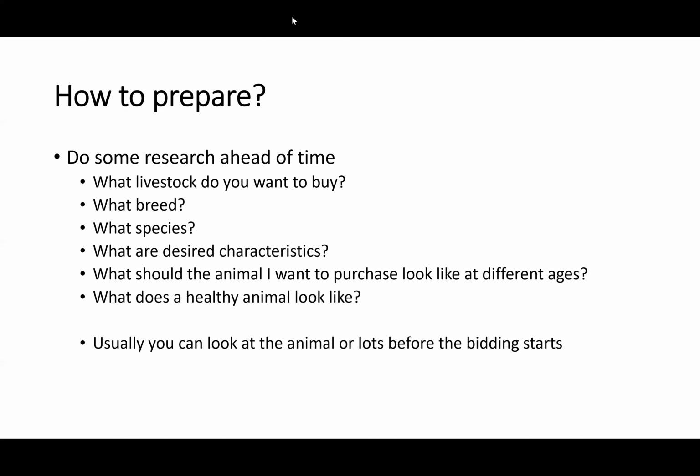Like, what do you want to buy? These all sound like simple questions, but if you're like me, once you get into the auction zone, you get excited. Your budget might feel a little looser. You might get excited when you're bidding, different things like that. So it's good to go in with a game plan ahead of time on what you want, see what's available and how they look.